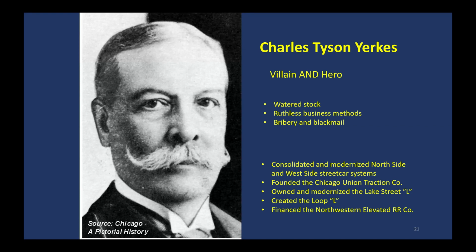The way the law was written in terms of getting permission to operate on a street, what you had to do was get the approval of the majority of the property owners facing that street. What the law didn't say was that the property owners had to be in the place where the tracks were going to be. And so when it was time to get permission to run the Loop elevated, they would go, for example, on Van Buren Street and go way, way out, blocks and blocks and miles out on Van Buren Street.